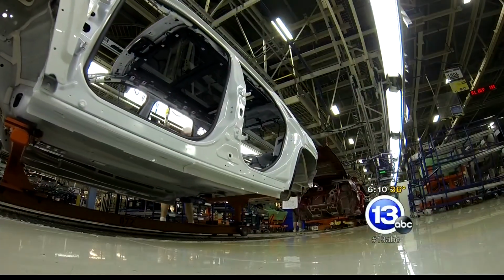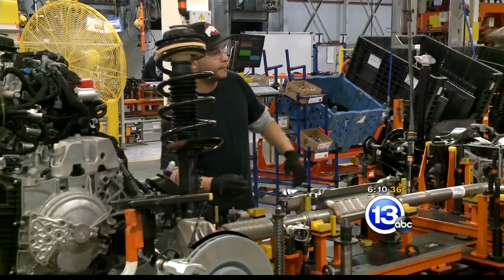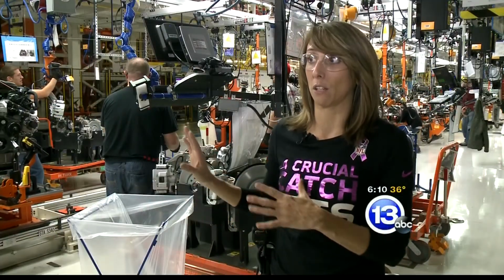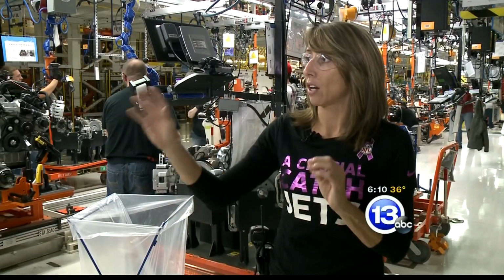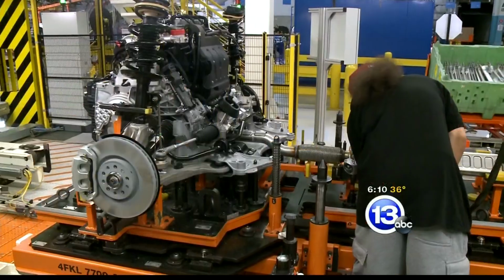The assembly line has a number of different sections. Here on the suspension lines, they're installing the parts that help smooth out your ride, like axles and struts. Everything you see behind me is brand new, from the conveyor to the parts to the work that we're doing. And then there's one of the most important parts, the braking system.